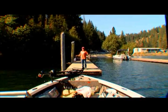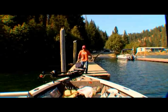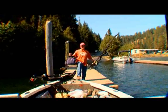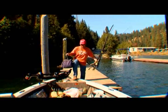You ready to go fishing? You want me to pull that fish out of there? Yeah, we better fish right here. Are you ready? I am ready. I got a few tied up to a bush for you out here. All right, let's go catch them.